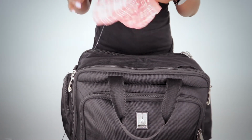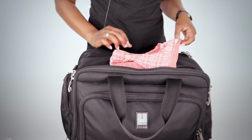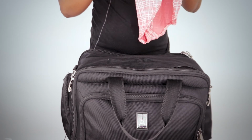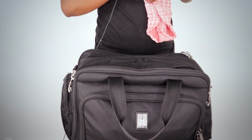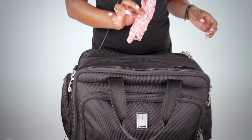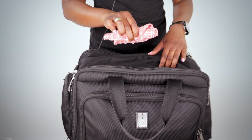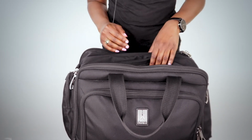Next, I have my underwear. I can't believe I'm folding this on camera, but I am. So you will want to bring your underwear in twice, 1, 2, and basically start rolling them down. See how tiny this is? It can fit anywhere. And you want to place them in your bag.